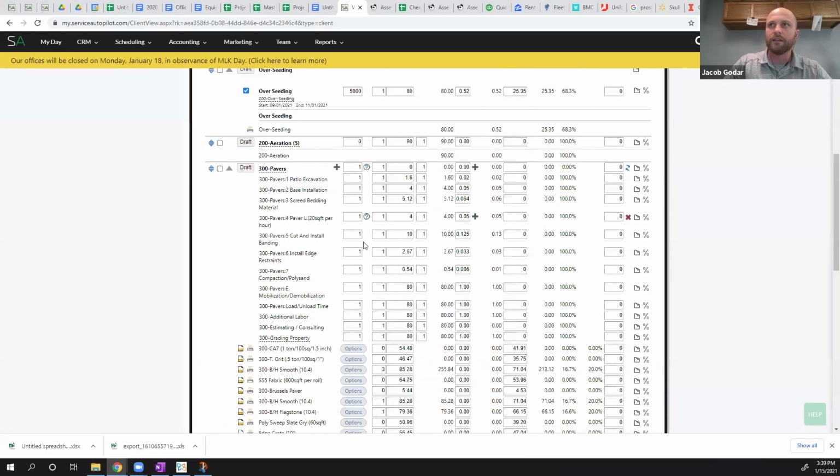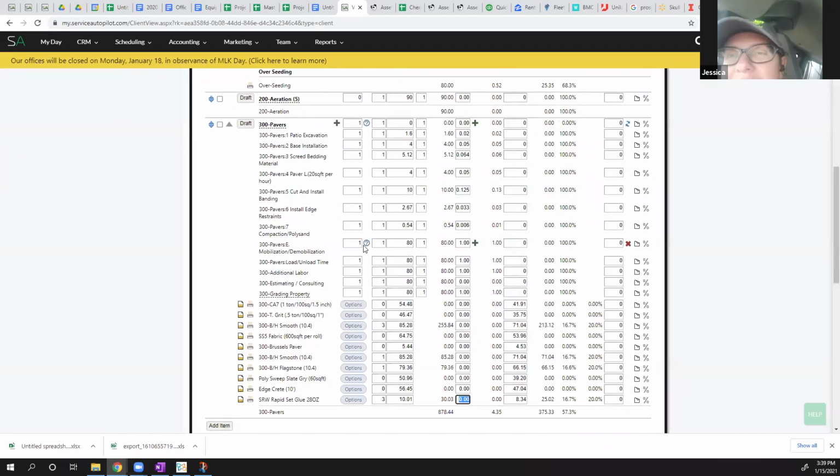Does the customer see that much of a breakdown in their estimate, or is it more just paver installation, this is what it is? Okay. You don't see anything on the estimate. All you see is the first line. Okay, perfect. You schedule out of here.